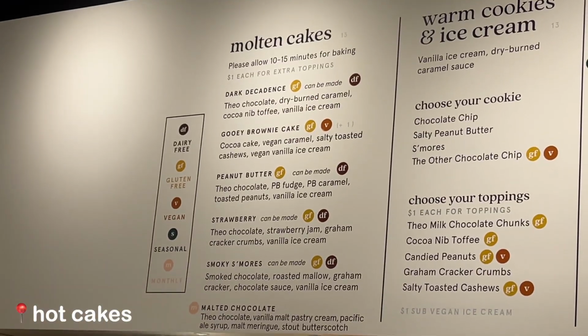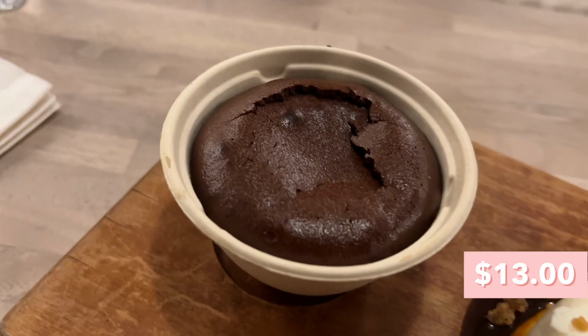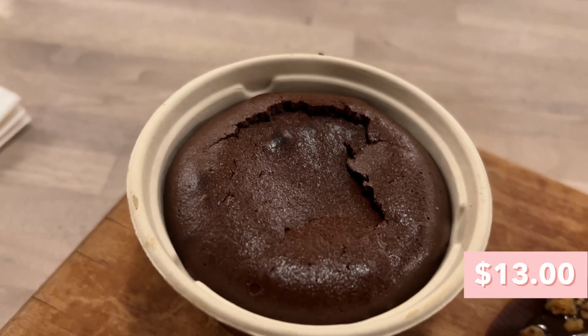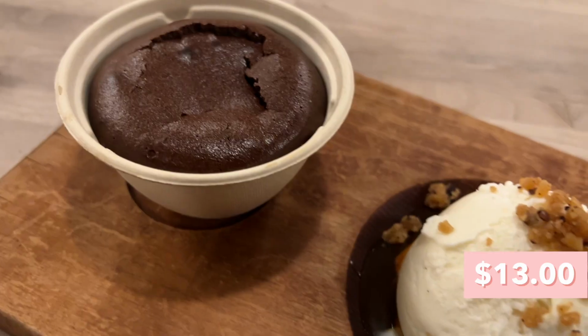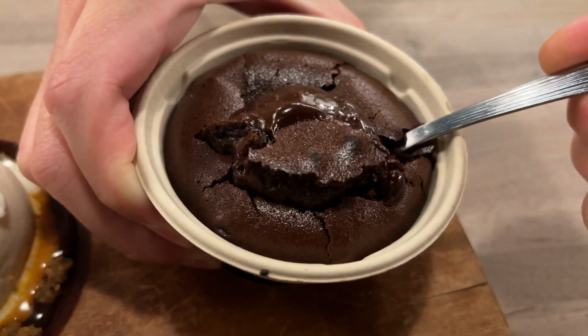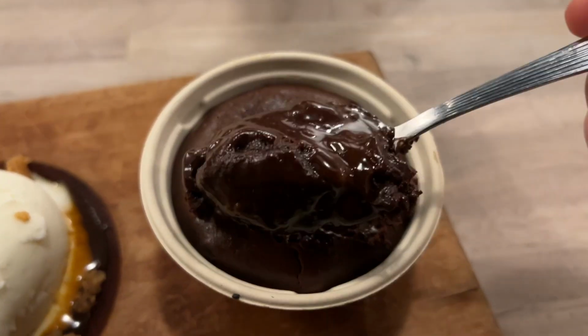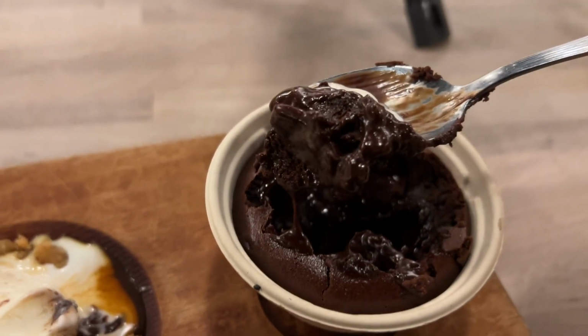So now we are at Hot Cakes. They're really well known for their molten cakes. And this one that we got is called the Dark Decadence. It's Theo chocolate, dry burned caramel, cocoa nib toffee with vanilla ice cream. Whoa, oh my goodness. Look at that ooey gooey center. And it looks like the top has a nice crust on it. We got a little piece of the cake with the ice cream.